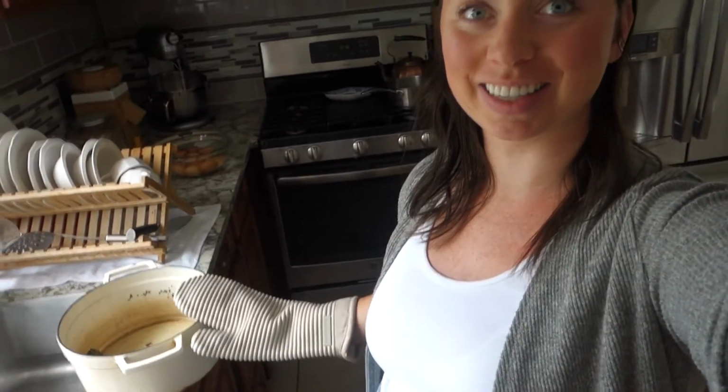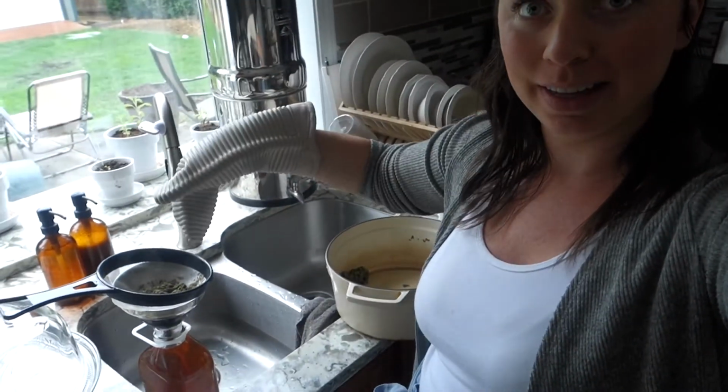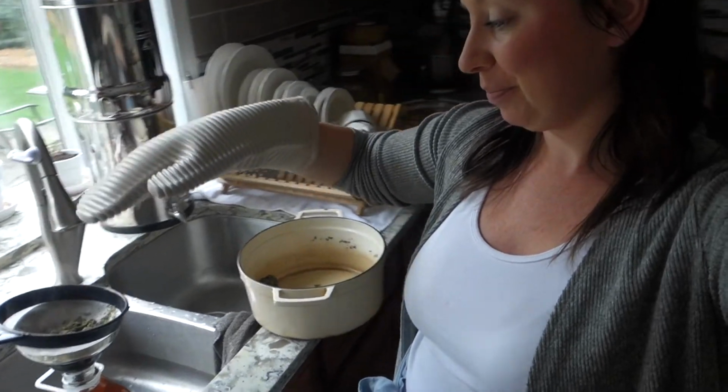Okay, so I didn't film the execution of transferring the tea into the glass jar that I have because usually I don't have as great of an execution as I just did, but I think I'm getting the hang of it. So anyways, it ended up being this perfect execution and I should have filmed it.